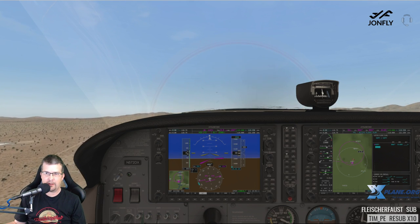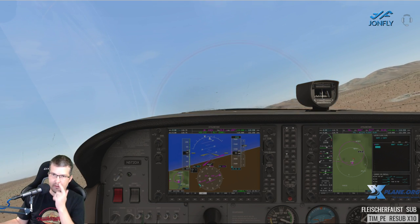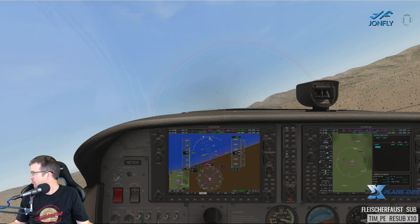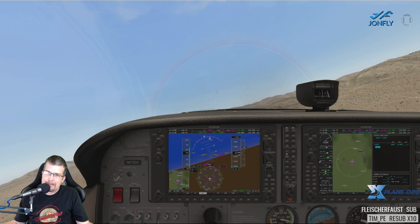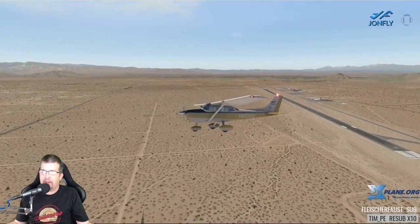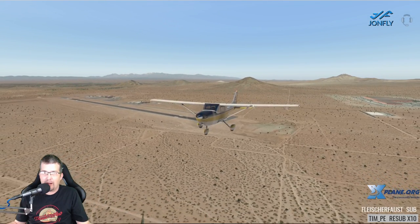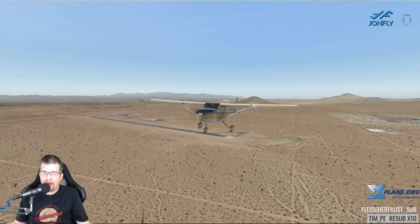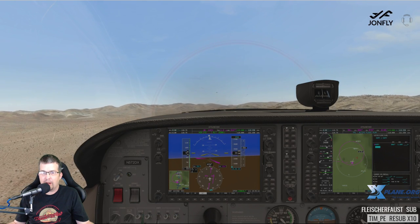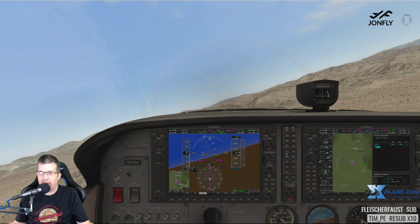Apple Valley traffic, Cessna 72 Delta X-ray, exiting the pattern eastbound. Let's see if this vision jet's on our butt yet. Apple Valley traffic, vision jet returning, right crosswind from runway 36. He's gonna catch up with me. For some reason, we're a little bit slow. Maybe it's due to the fact that we're climbing at 1,000 feet per minute.